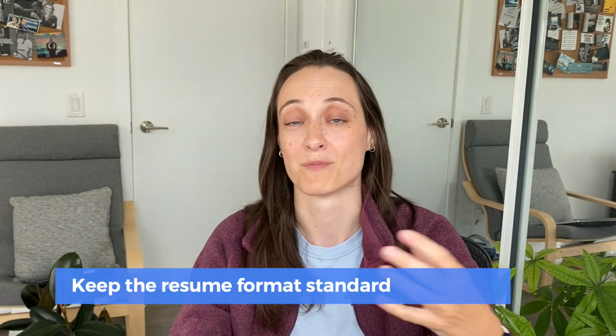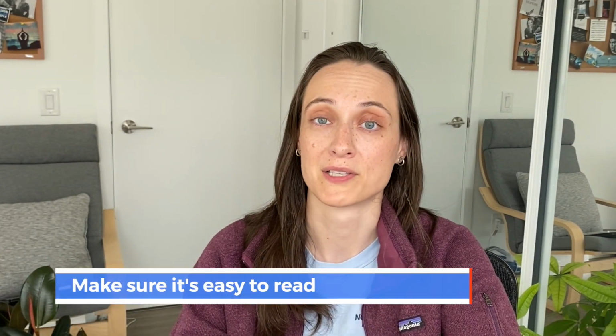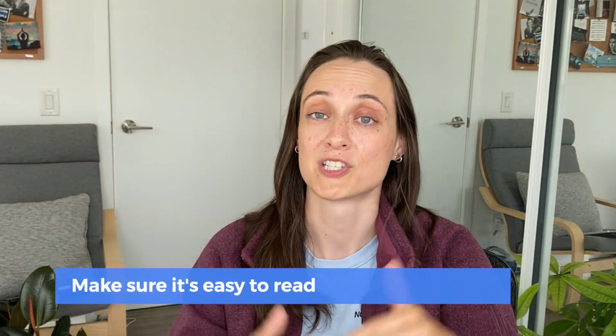So there's a few things I want to also make sure that we highlight. Keep the format of your resume standard. As I mentioned before, recruiters like to spend as little time as possible going through the CVs, so you want to make sure that it looks familiar and it's very easy to find what they are looking for. Make sure that the layout is easy to read. Each section is labeled clearly and separated.